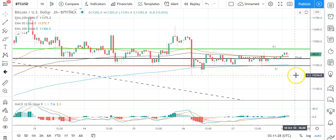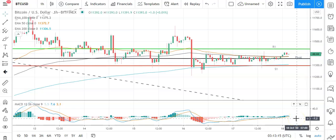Barring an extended sell-off on the day, Bitcoin should steer clear of sub 11,200s. Second major support level at 11,213 should limit any downside. Looking at the MACD, slight narrowing of the bullish histogram, but nothing suggestive of a bearish mid-morning. Need to keep an eye on the MACDs.